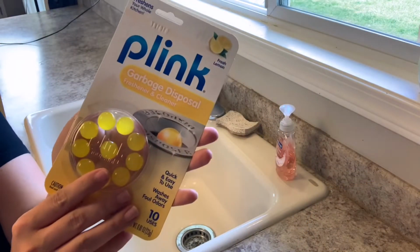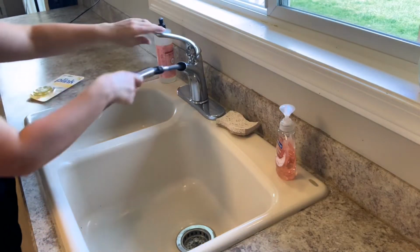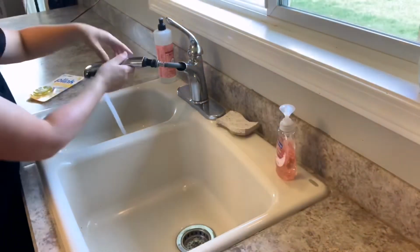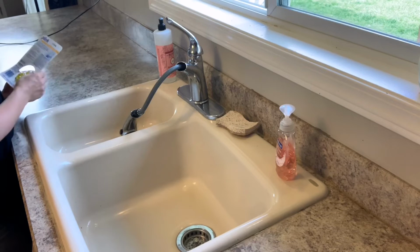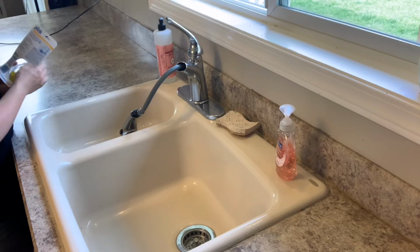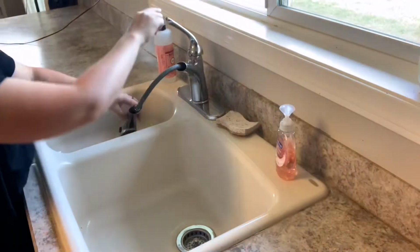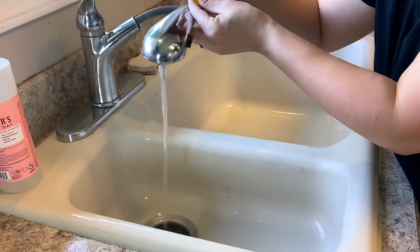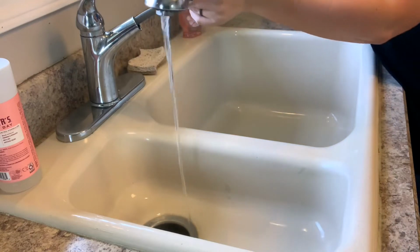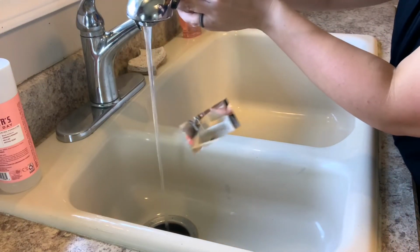Next, I'm going to use these planks. I talked about these in a recent video I shared talking about my top 10 favorite cleaning products. These are just little scented beads that have directions on the back of the package. You run hot water in the sink with the garbage disposal running, and then you turn off the garbage disposal. You drop one of these down the disposal, turn the water back on, and then have the garbage disposal break up the little bead, and it just releases this lemon scent into your kitchen.